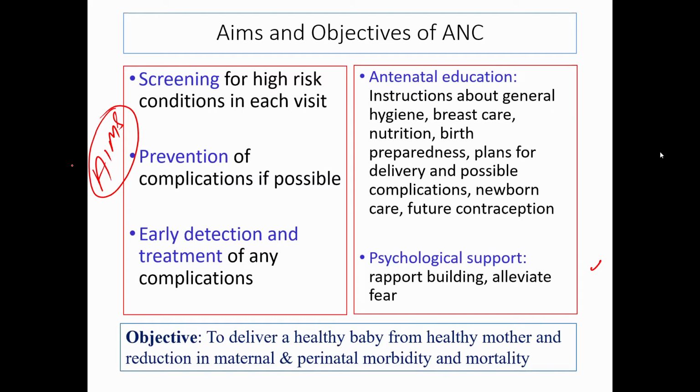Let's say if the patient develops hypertension, maybe we detect high blood pressure at the first visit, around 6 or 7 weeks. Maybe she already had hypertension but was unaware. In that case we can optimize, and prescribe some medication in liaison with the medical team. So the aim is to detect early and start treatment early, to prevent complications, and it will obviously minimize the complications.